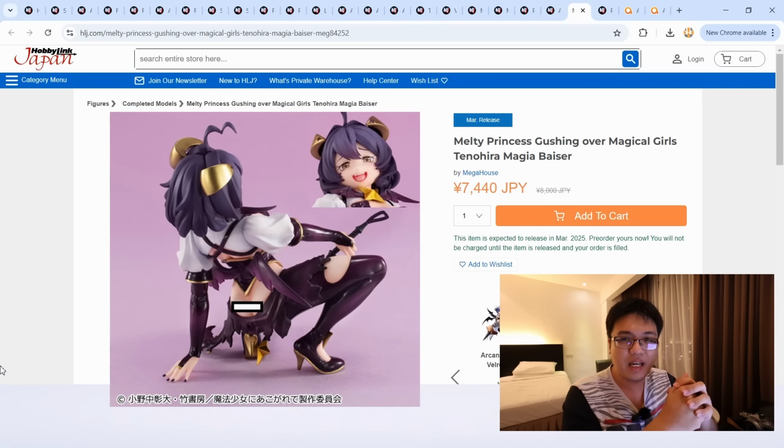Should you get this one? If you like small figures, tiny figures, then yes. Otherwise, yeah, Melty Princess by Mega House is tiny, small figures, 8,000 yen before a discount.